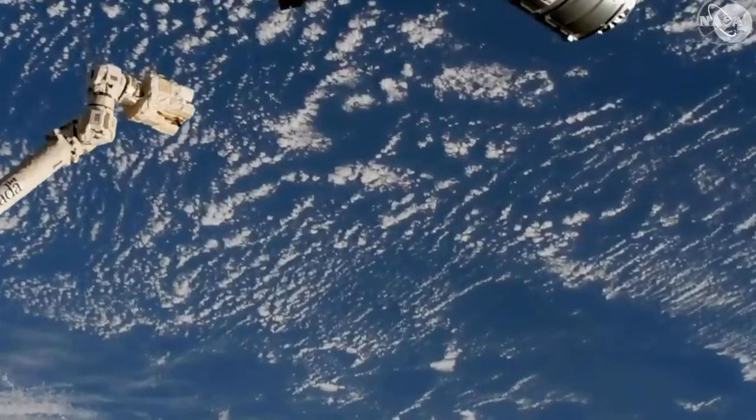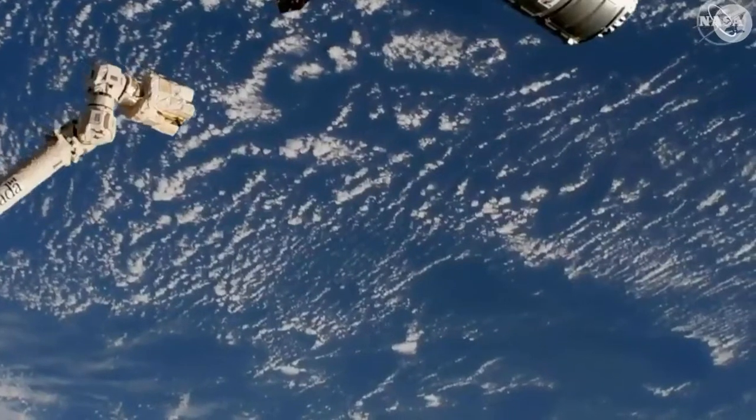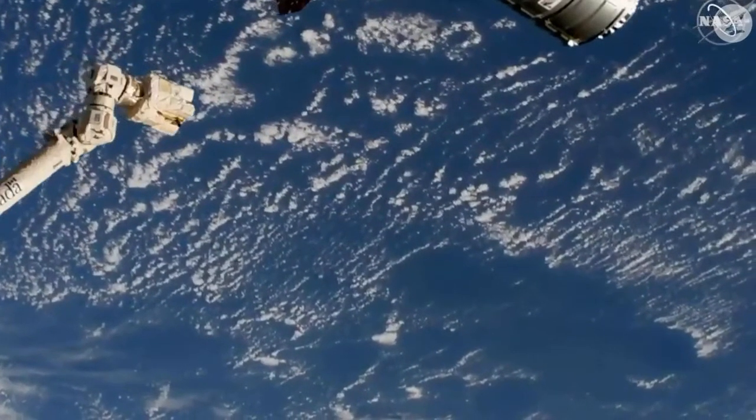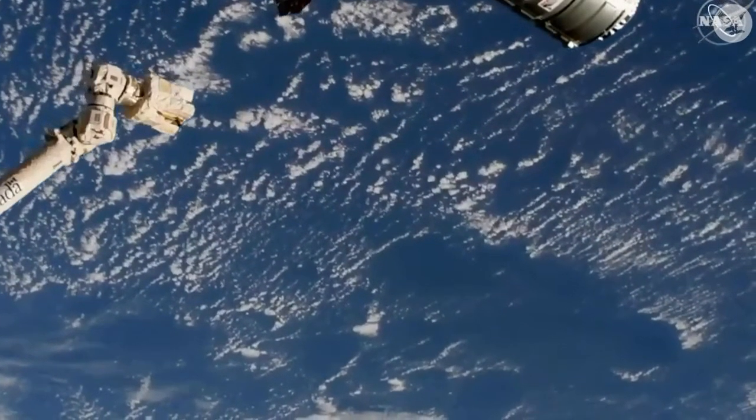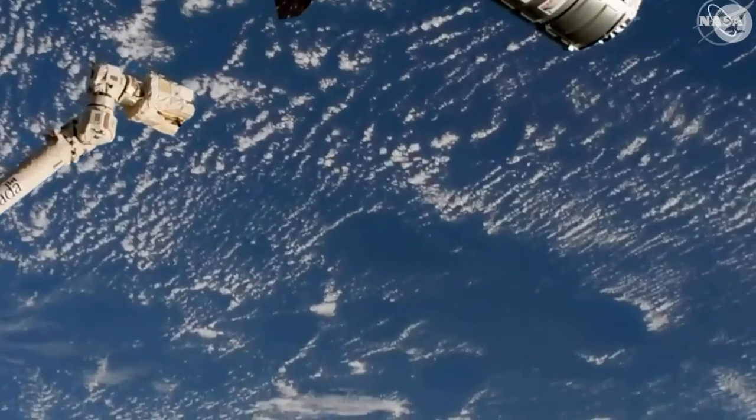Of course, that's a huge reason why the Cygnus is arriving at the space station now. There's 7,400 pounds of cargo inside. Lots of important experiments, different hardware, as well as some ice cream. You've got to keep that cold. Exactly.